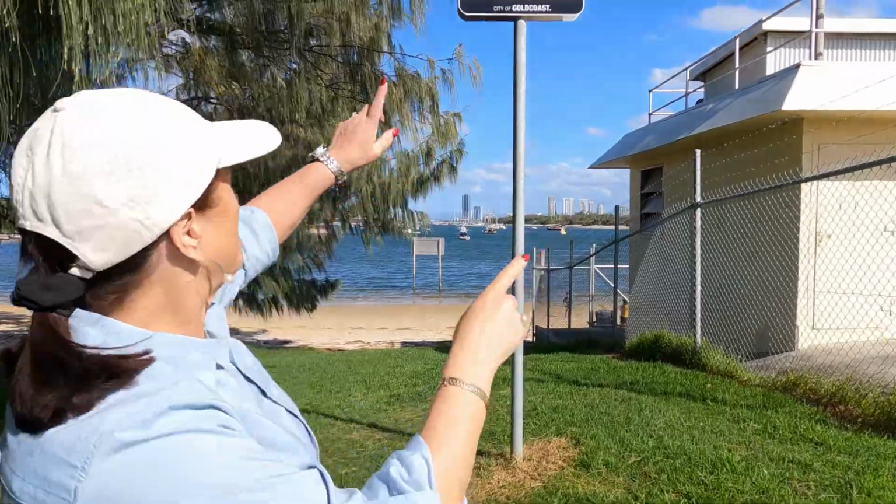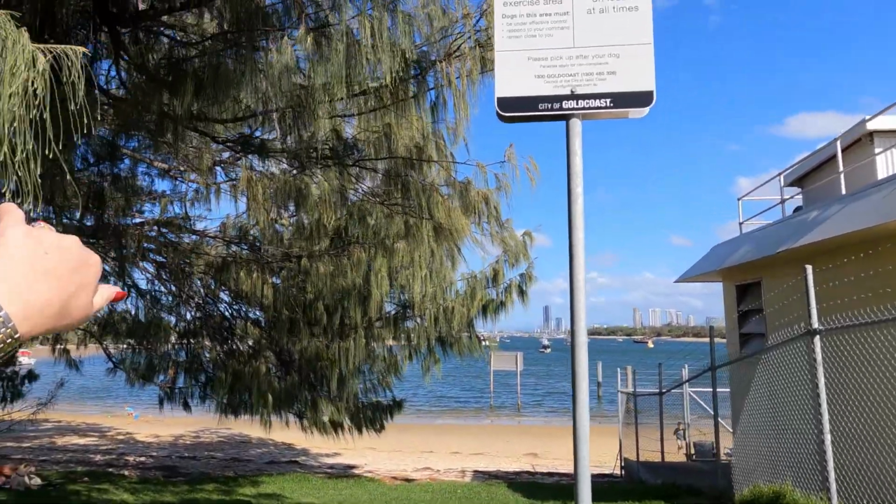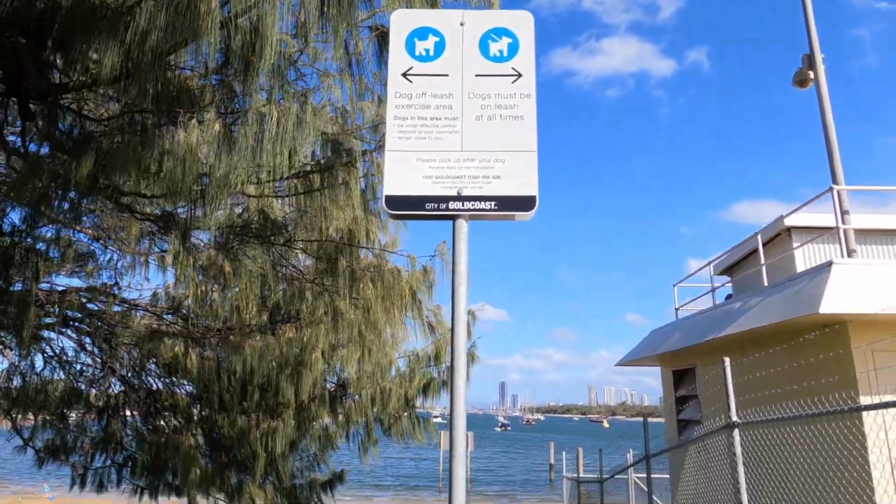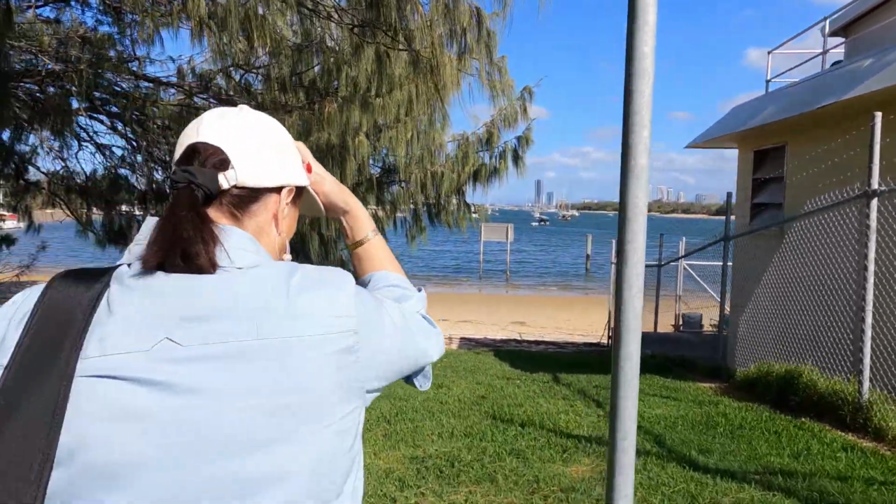So one side of the beach is a dog off-leash area, and then on the other side you must be on a leash at all times. So we'll just have a quick hop. Oh, there's a little doggy, look.